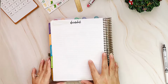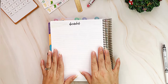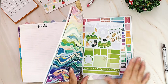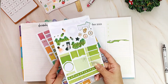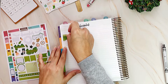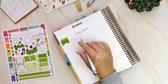What I like to do on this page is write my savings accounts, because I have a lot of savings accounts because I like to separate my money. And I like to write the balances on the first of every month. So that's what I'm going to do over here. I'm going to be using these stickers, trying to keep it with a green theme. This is from the Erin Condren Monthly booklet, and this is the last month. What I like to do over here is use this flag, put it over here, and I'm going to write savings accounts. Going to list them all.